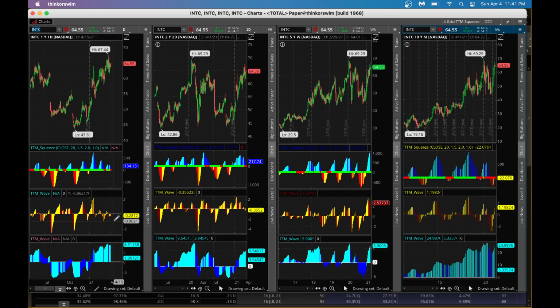I would have loved to see the short term wave also above zero here, but right now it is not. But I think it will come above zero as we go forward. But I'm confident because we got the longer term wave above zero. We can be confident if this squeeze fires, it will fire on the bullish side. And also Intel has taken so much beating in the past with the old CEO. I think a CEO change is good for Intel.